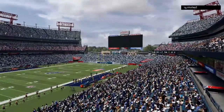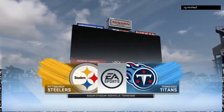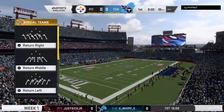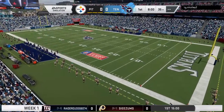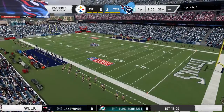We welcome all of you to Nissan Stadium on the banks of the Cumberland River in downtown Nashville, Tennessee. The scene a few moments ago, here it is. It's unlike any other in sport as both teams made their way out of the tunnel. These folks are fired up as their guys are ready to do battle between the Pittsburgh Steelers and the Tennessee Titans.